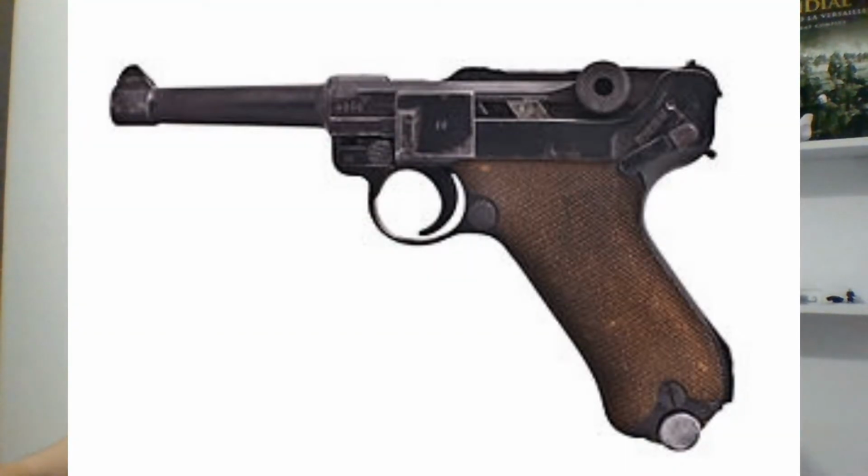The P08 was designed before World War I, in 1908. It saw limited use by some officers in World War II, and it's a collector's piece now, and a popular souvenir even for Allied troops liberating Europe then.